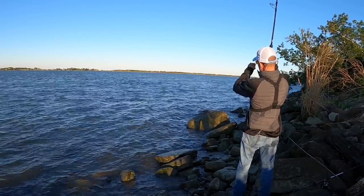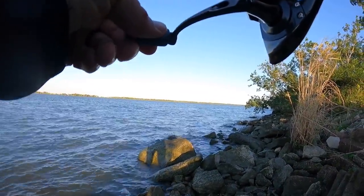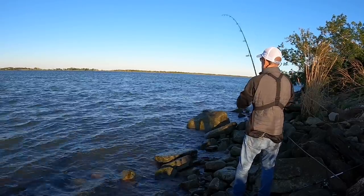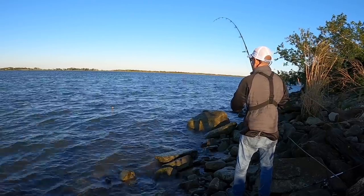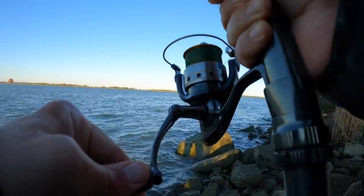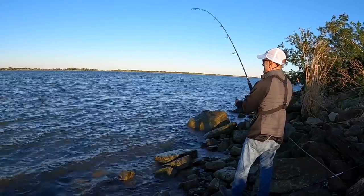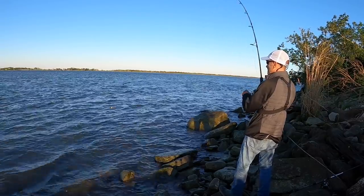Reel's coming loose. I think this is a 3000 reel. Really not designed for what we're doing. Now we just gotta hope that one doesn't hook up. Man, the last one, the shipwake, helped me land the fish. No such luck on this one. There you go. What a blast. What an absolute blast.